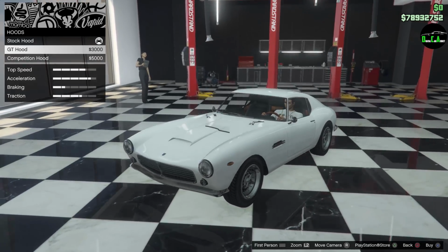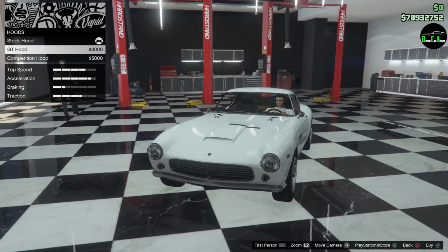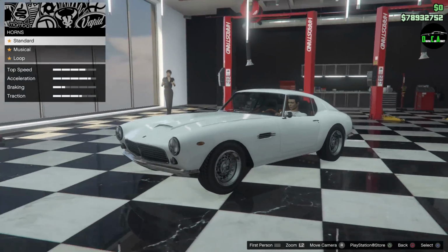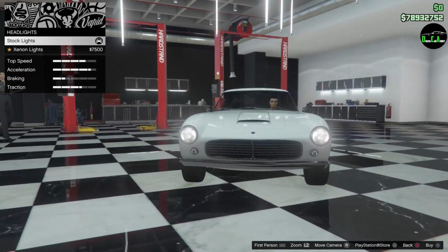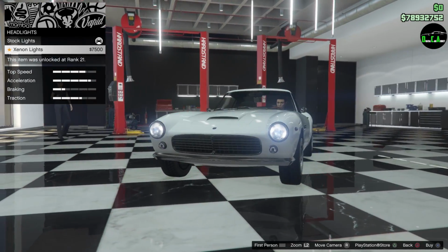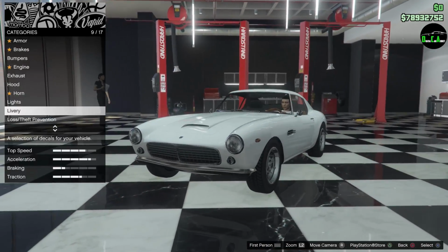I'm not a fan of all this stuff. I don't know, with the tape and all. I'm not a fan of all that stuff. Okay, this car is very disappointing so far as customization. Headlights. Okay, at least we got some sort of regular ones. I'm not gonna put the xenons on there on the classic car.